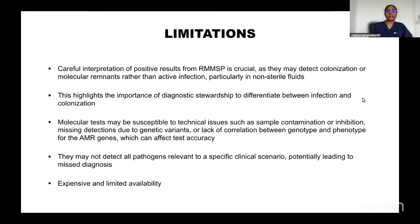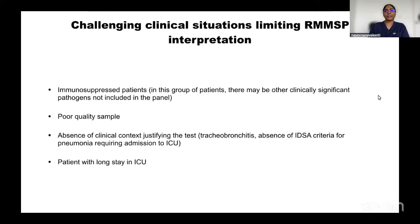There are several molecular tests which may be susceptible to technical issues such as sample contamination or inhibition. There can be missed detections due to genetic variants or lack of correlation between genotype and phenotype for the AMR genes, which can affect the test accuracy. They may not detect all the pathogens relevant to a specific clinical scenario, potentially leading to a missed diagnosis. And these techniques are expensive and availability is limited. In a country like ours, the usage is there in the metro cities, but in the peripheral states these are not available, and the turnaround times are much higher compared to what we have here.